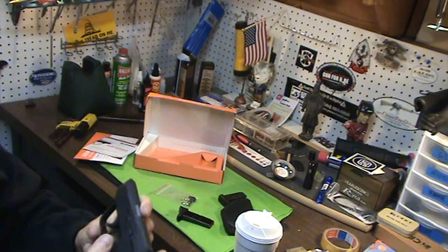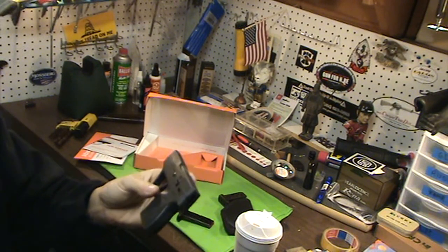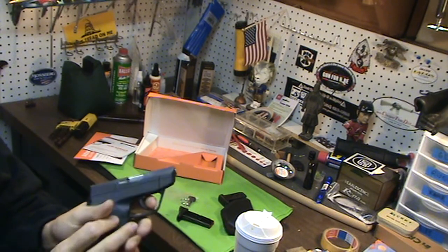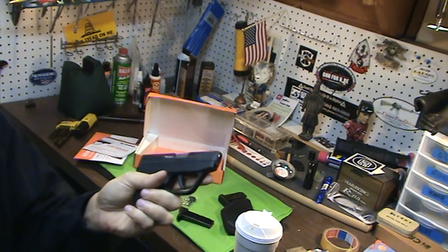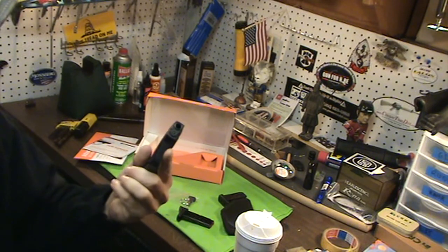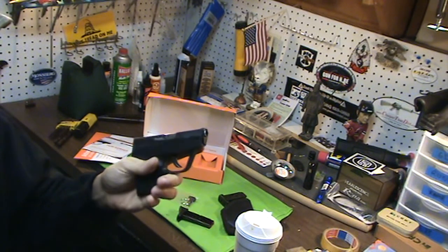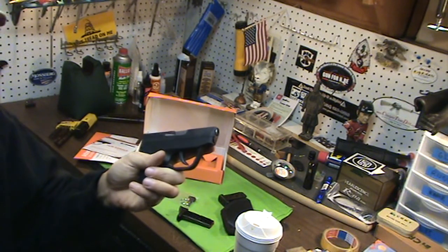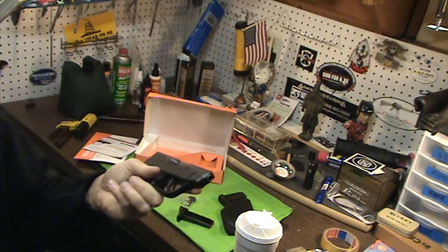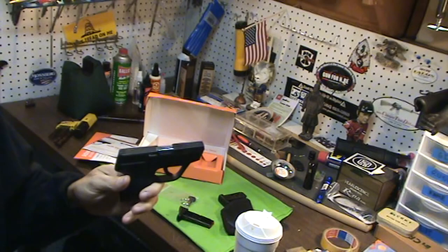And just a great gun, guys. The little TCP from Taurus. I mean, it functioned flawless. Not one hiccup. Anything. I was really impressed, to be honest with you. And again, you see a lot of videos on these guns, and they're 95% positive. And I'm really glad. I mean, for 169 bucks.